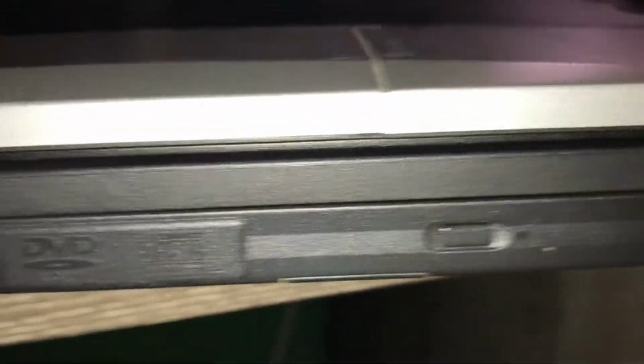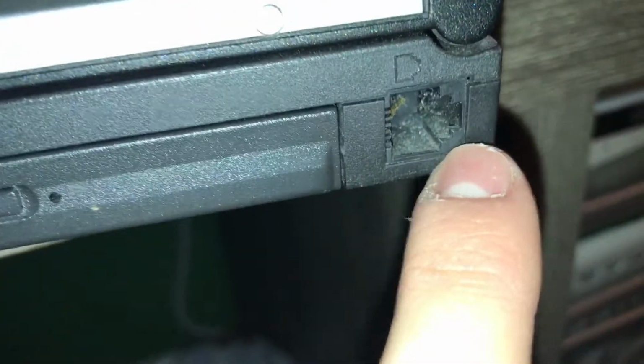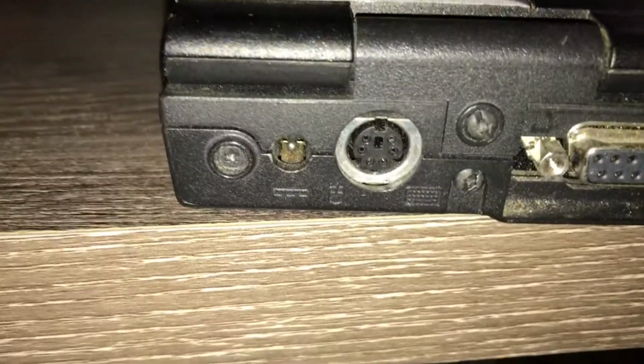And then on this side, we have ourselves a Kensington lock, an optical drive, which is a DVD-ROM, CDRW, so pretty decent drive for the time. We have a 56K modem, 56K modem for online connectivity at the time, which is literally completely useless nowadays.